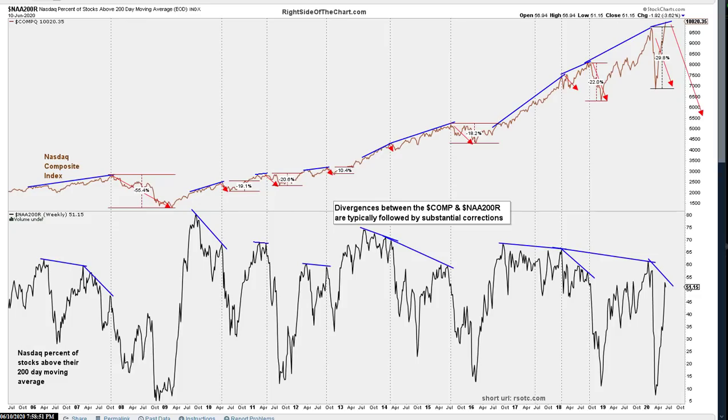And just when you probably thought I couldn't come up with another indicator to show you how the market looks under the hood and other internals, this one, and this will be the last one, then we'll move on to just two more that'll show sentiment extremes. This is the NAA 200R. That is the Nasdaq percent of stocks trading above their 200-day moving average.